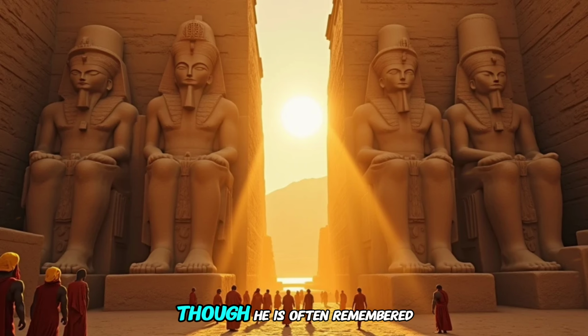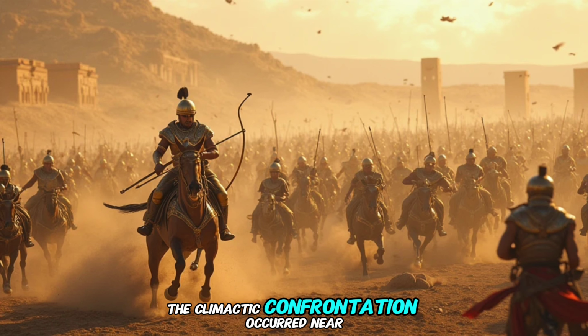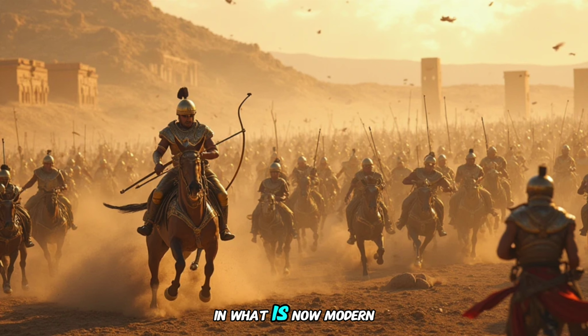Though he is often remembered as a supreme builder, Ramses II first made his mark as a military commander. In the 5th year of his rule, he launched a daring expedition against the rising threat of the Hittite Empire. The climactic confrontation occurred near the fortress city of Kadesh, in what is now modern Syria. Ramses, having advanced too far ahead of his reinforcements, found himself nearly overwhelmed by enemy forces. Yet, according to royal inscriptions, he single-handedly repelled thousands of attackers in a superhuman feat of courage until his army arrived. Though most modern scholars consider the battle a tactical draw, Ramses transformed it into a legendary victory through elaborate depictions on temple walls.